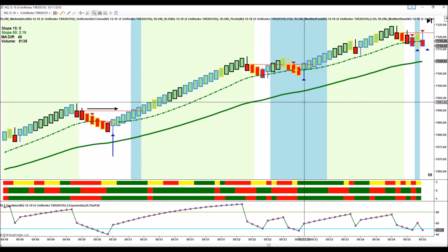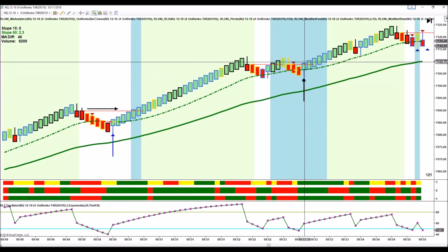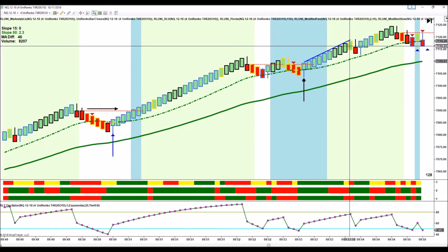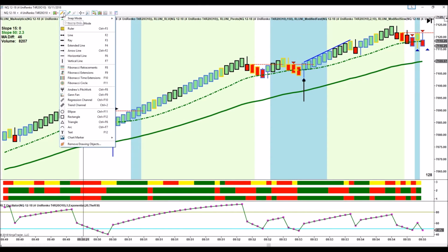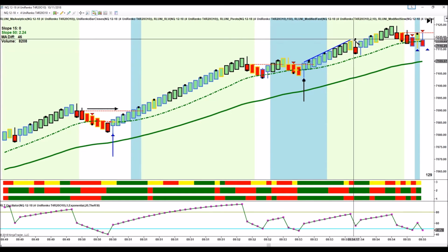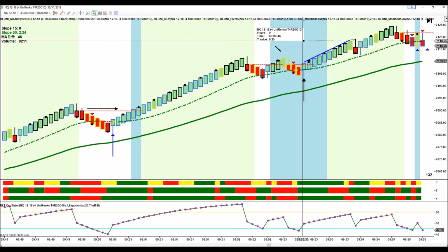And here's your entry. Our blue background bias, our oscillator signal, our 3-line, and up we go. Now, I believe this is a full winner. Maybe it's only 30 ticks. We'll see. This is 9.25 points, 37 ticks.